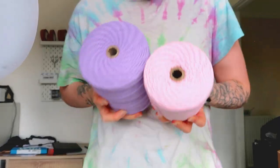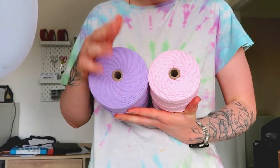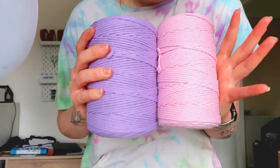How cute. You can probably see that I've got more of this one just because it worked out at a better price to just buy 300 meters of this one and 200 meters of this one. So I love them. I hope you guys do too.